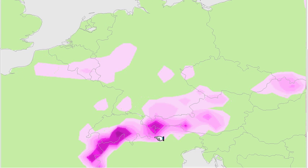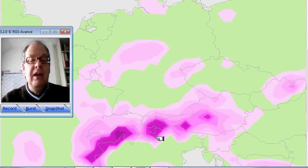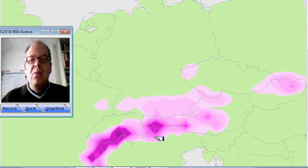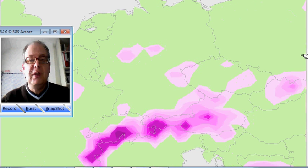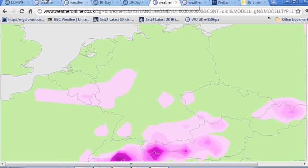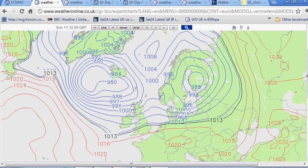So it's looking as if conditions in the Alpine resorts are going to be improving. In fact, they've already improved. I've read some reports this morning that things are much better than they were. It's also looking pretty good up in Scotland too, so I think the Scottish ski resorts should be smiling quite nicely as well. So let me just take you through the GFS model.